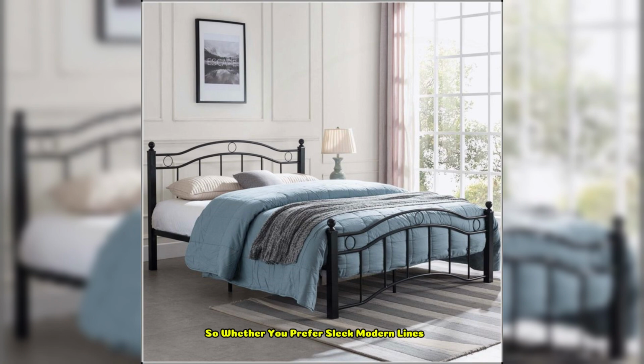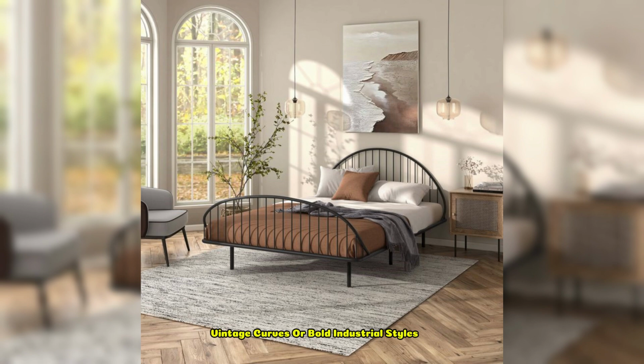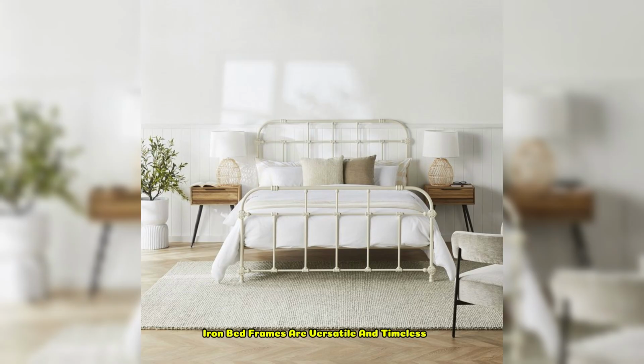So whether you prefer sleek modern lines, vintage curves, or bold industrial styles, iron bed frames are versatile and timeless.